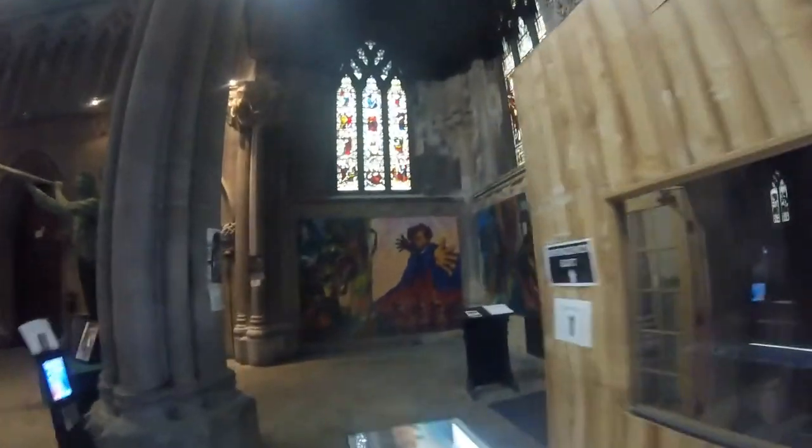And there's... There he is right there. Frederick Douglass.